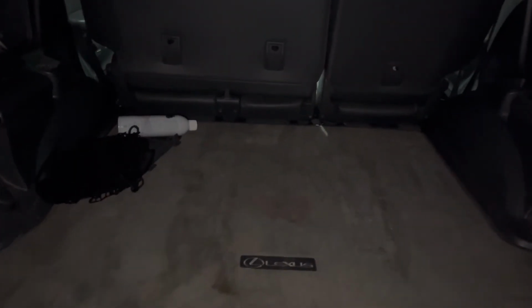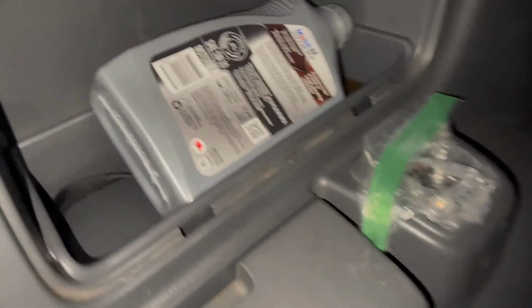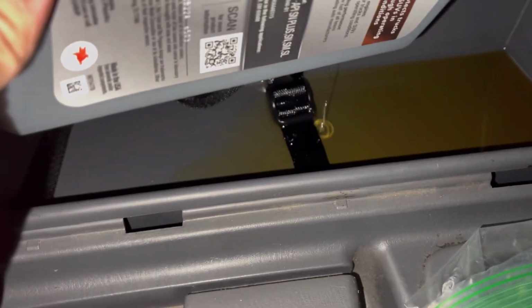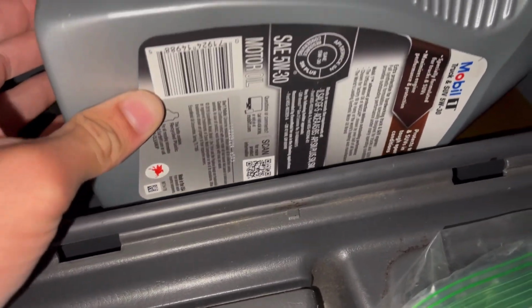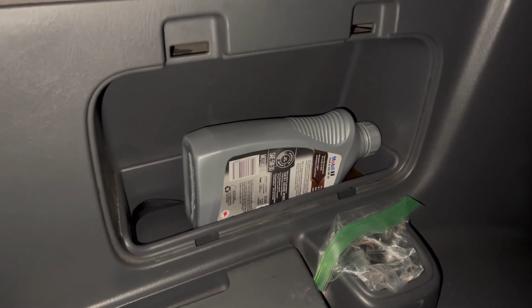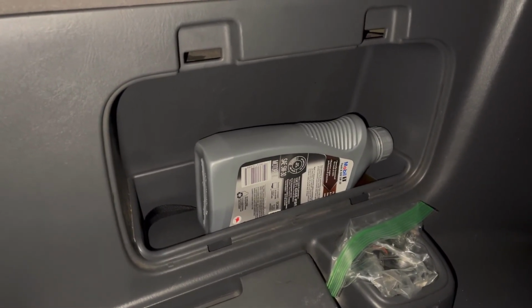I always keep a spare quart of oil on me. I didn't even think about the fact that it could have been this, and lo and behold, it is sitting inside of a puddle of oil. So that's what was causing my leak. Nothing was actually leaking, it just happened to be a bottle of oil that I left in there and forgot about.